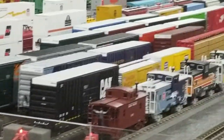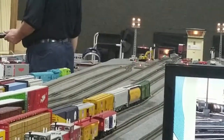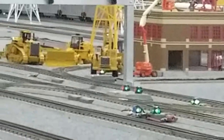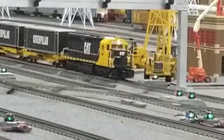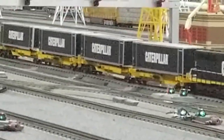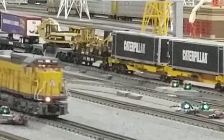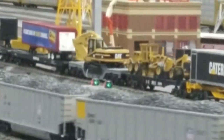The hump yard. Maybe I can catch the... There we go. That coal train's gonna overtake this. 1, 2, 3, 4. Swine cars are only 4. I like that center beam. Depressed center beam.